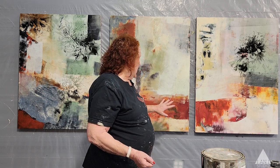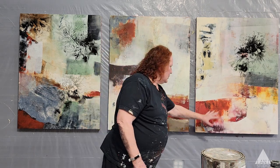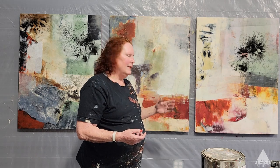So what I want to do today is take this red, which is already fairly complex. There's reds, golds, purples. It's a pretty interesting red. Many, many times colors are one-dimensional. And I think that you can really enrich the color and still have it read as red. I'm going to put an orange color.